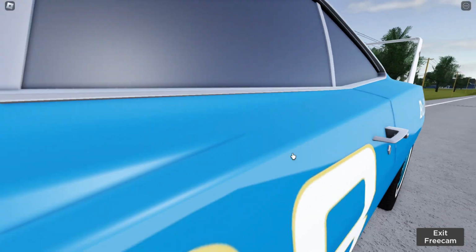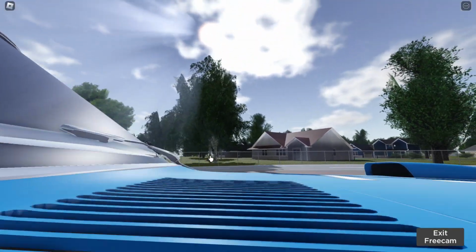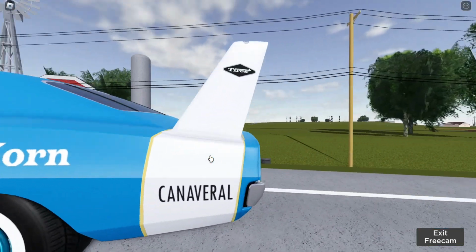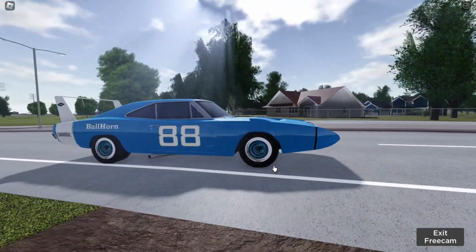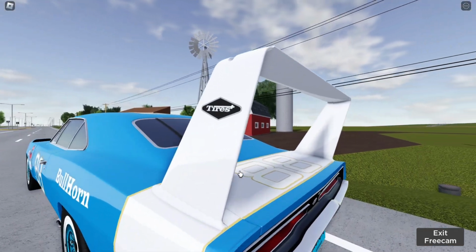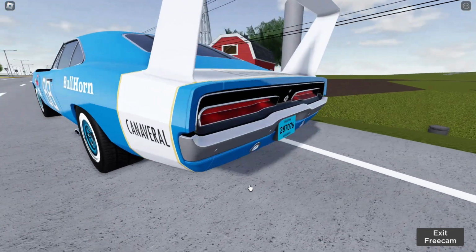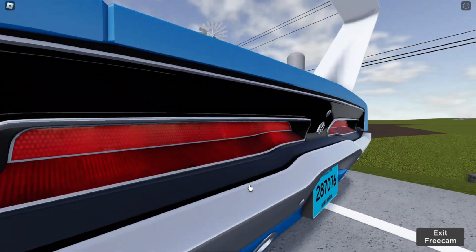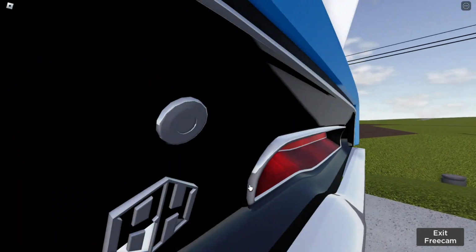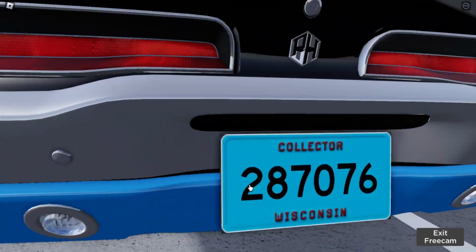You got chrome door handles, a chrome panel thingy, chrome windshield wipers. Then this thing again, I forgot what it's called. Then you got this ginormous ricey spoiler. I mean, it doesn't look ricey on this car, but this big spoiler, this is for ricers. Ricers will love this. And then it says Canaveral here, which is a fictional Daytona name, I'm pretty sure. Then you got these cool rear headlights. Oh, it's 3D. That's cool. Then a 3D logo here again. And then this cool bumper. And then the reverse lights and another collector license plate.